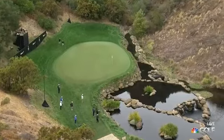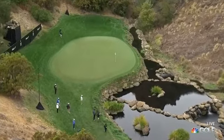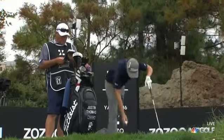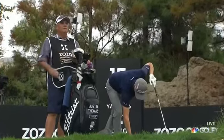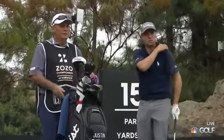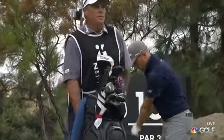So Jimmy Johnson and Justin Thomas trying to figure out what club to play here at the always dangerous 15th. I tell you what, Gary, to walk out here and again see how visually intimidating this tee shot is, and the flag's tucked right up against the front of the green over the penalty area. My hat's off to Patrick Cantlay for making it 2.